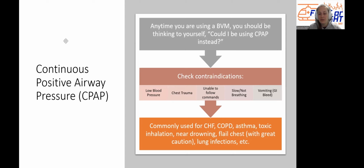Again, unable to follow commands. Remember, we're squeezing that BVM forever. We're not squeezing it and then relaxing to let them exhale. We're just squeezing and squeezing. So the patient has to be able to forcefully exhale against that air pressure. So if they're not able to follow commands, they're not going to be able to exhale against it. And for the same reason, if they're not breathing or they're breathing slow, they're not going to be able to exhale against that BVM or against that CPAP. So that's not going to work.